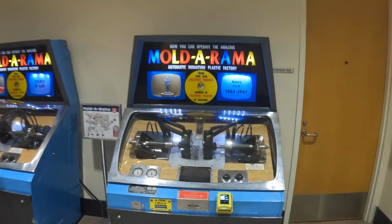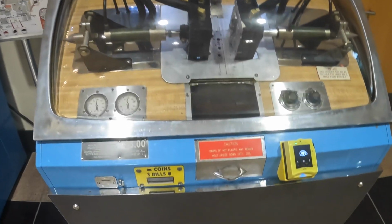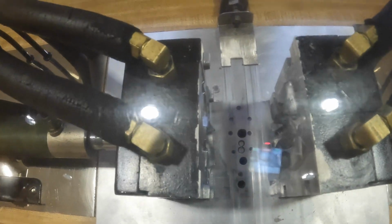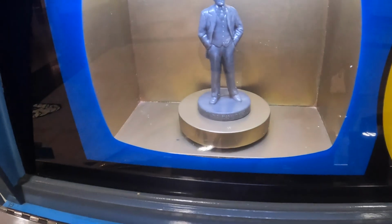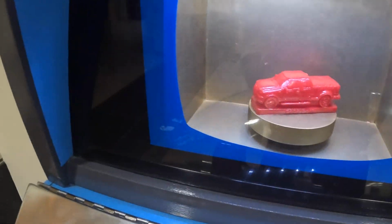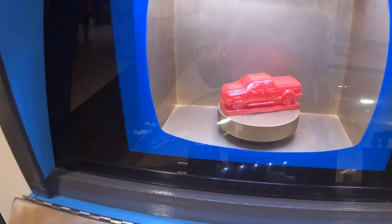And while I'm here, who needs a little plastic souvenir of Henry Ford made? These are pretty cool too, $5. And the mold comes together, fills with plastic. And you get either a Henry Ford statue here, or this one is a Ford F-150 pickup truck.